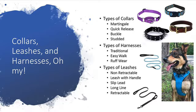You can also get leashes that are non-retractable that have handles to provide more support when walking your dog, especially if you do have a dog who tends to pull. Slip leads, as I mentioned earlier, are a great leash to have on hand to use as a backup leash on a walk or to have your dog wear around the home comfortably. Long lines are great options for your dogs to have outside as you begin to build trust with them, but not necessarily are comfortable with them off leash. Long lines will allow your dog the freedom to run or explore safely.